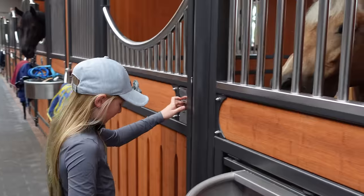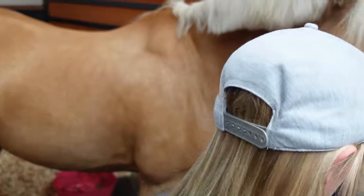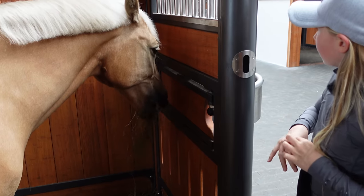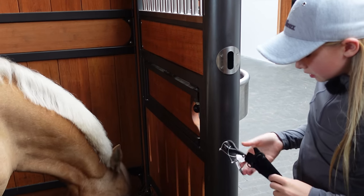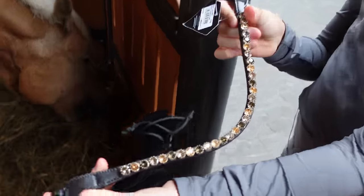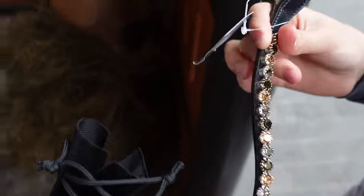Hey Popcorn. Hello baby. Yeah, look what we got you. We picked you brand new brow band up to jazz up your brows a little bit, because I've been wanting a nice brow band for a long time now. Guys, look at that. That looks amazing. Popcorn, look at this. That matches with his colour so well. Oh, look at it. It's so shiny. Oh, you've even got a little bit of feed on your leg.